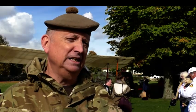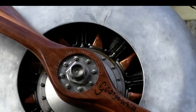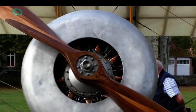SSAFA was founded in 1885, and during the First World War, before the welfare state came into existence, the government used SSAFA to get money to soldiers' families. So we were a key part of the home front, really. And that's basically why we want to commemorate the First World War.